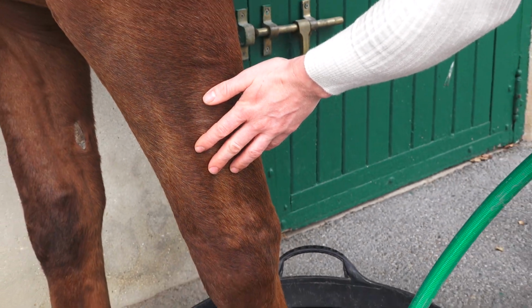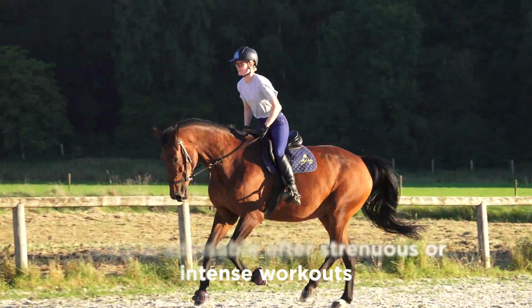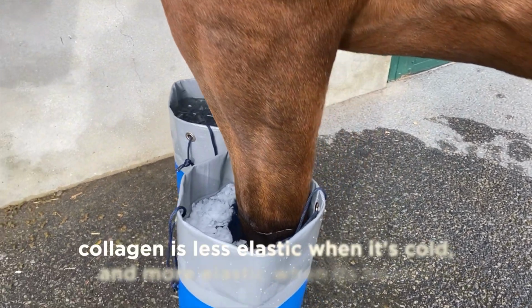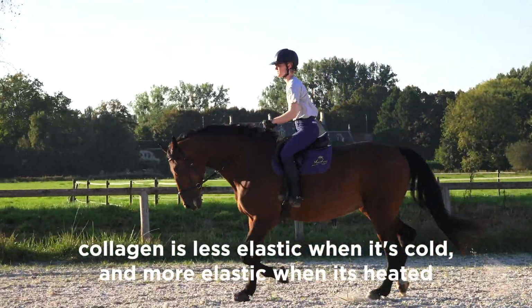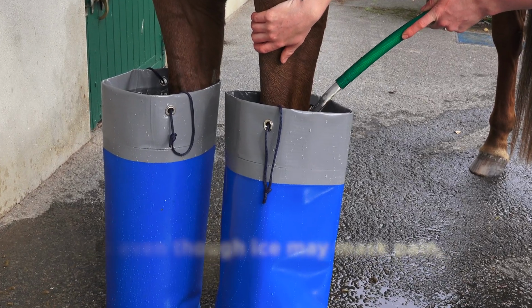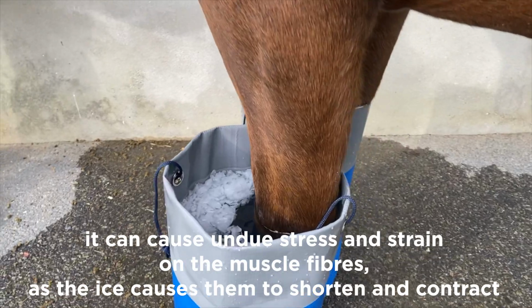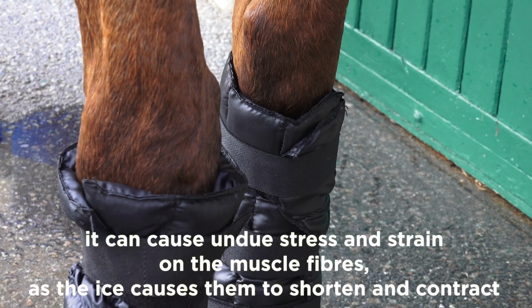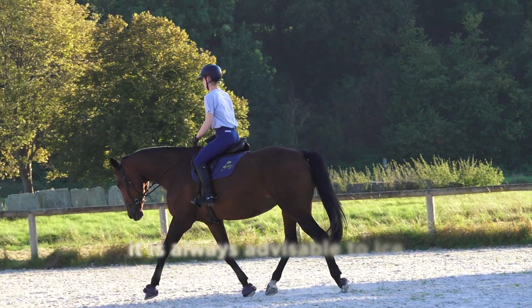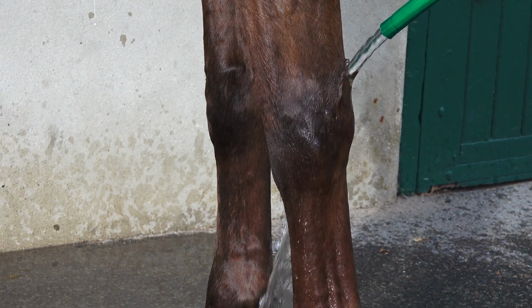Icing may not be required on a daily basis, but it is advisable after strenuous or intense workouts. It is never advisable to ice your horse before exercise. Collagen is less elastic when it's cold and more elastic when it's heated. So even though ice may mask pain, it can cause undue stress and strain on the muscle fibers as the ice causes them to shorten and contract. And this is not advantageous to us during exercise. So for this reason, it is always advisable to ice after exercise and never before.